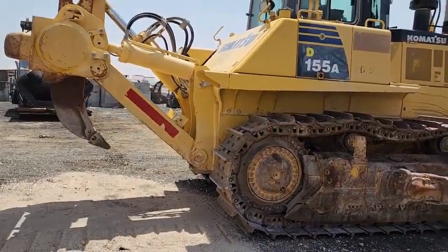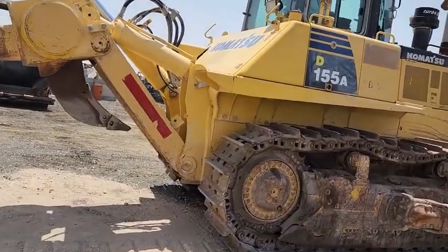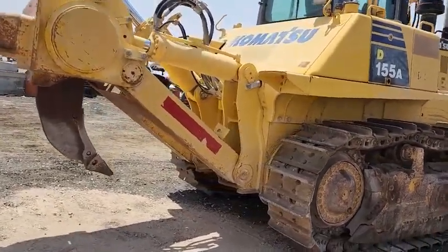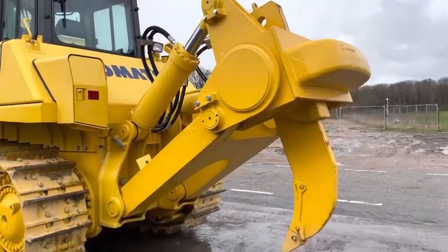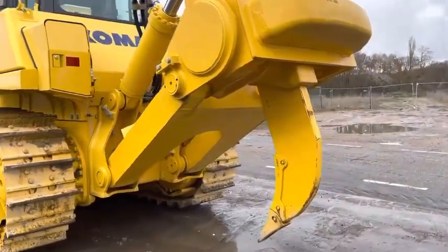Variable multi-shank ripper. The ripper point angle can be varied hydraulically to suit the specified ground conditions. The ideal movement of ripper points ensures powerful digging force throughout the entire digging angle range.